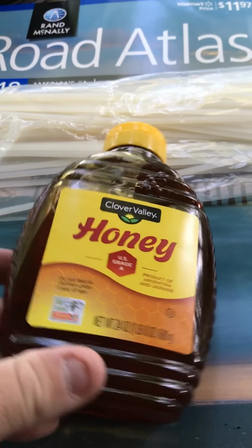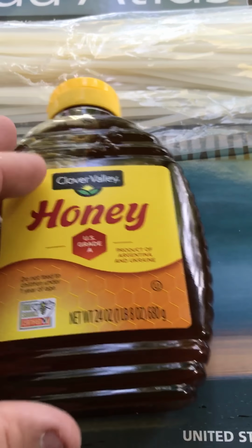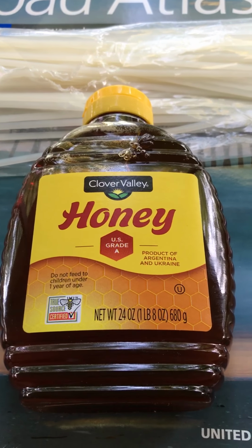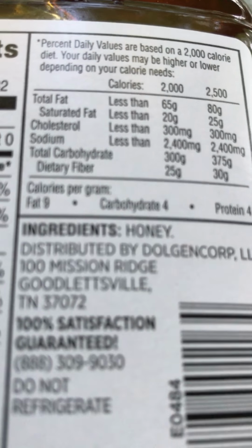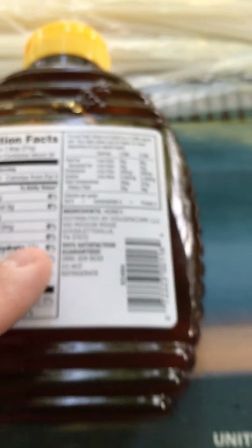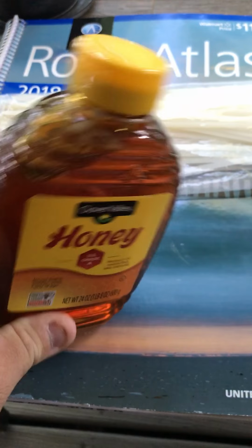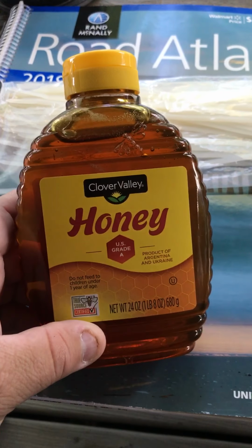Now this container came from a local store near my house. If you shop there, the brand will give it away, but it's 1 pound and 8 ounces of grade A honey, or so says the label. But what I like most about it is when I look down here at the ingredients, it just says honey. No other ingredients. So it's not honey-like. It's not a honey substitute in a little bear. It is real honey.